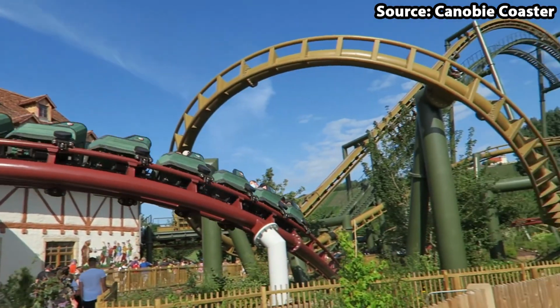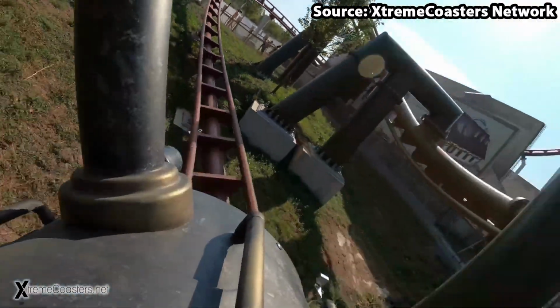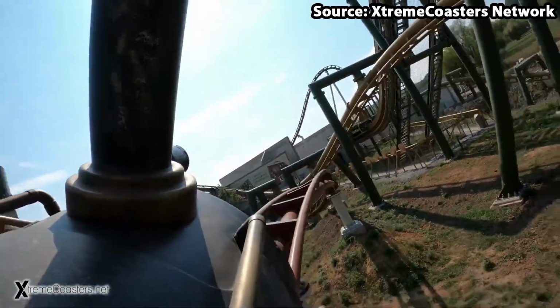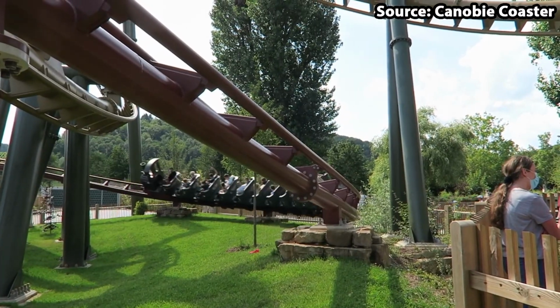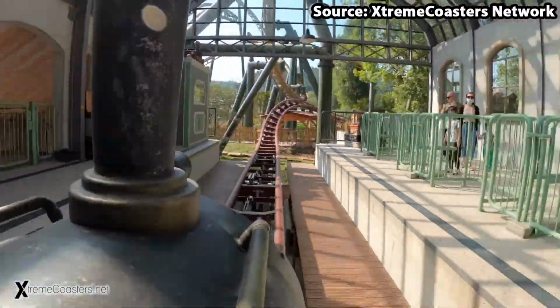And so when also taking into account the really crazy interactions that you will get with Hals, über, kopf, this coaster should definitely be on your bucket list. Choo choo.